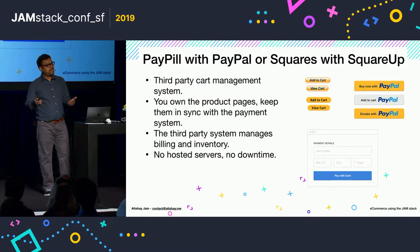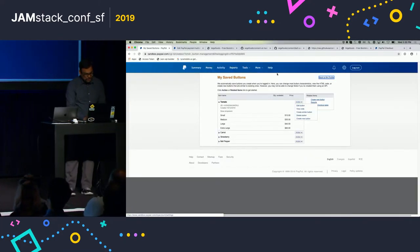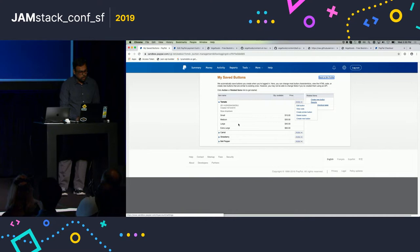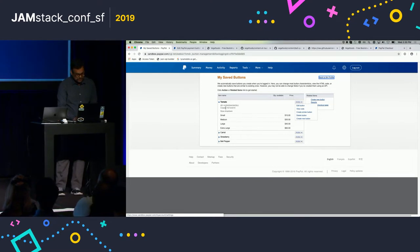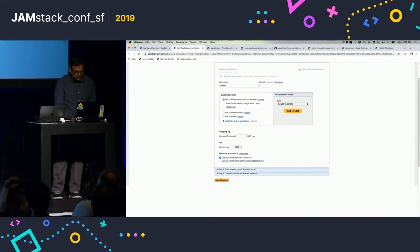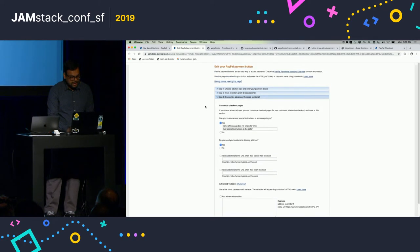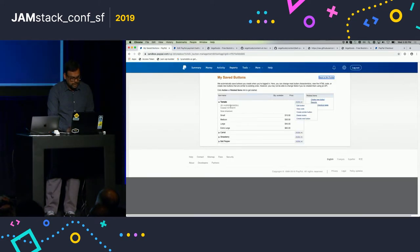If you don't have an API management system, if you don't have an API system for inventory management and logistics, billing providers take care of that. I call them PayPills because these buttons look like pills. You can go to paypal.com/buttons to create your own e-commerce buttons or edit cart buttons. In these buttons, you can provide all the information about your purchase, your inventory, your user redirection, and PayPal would give you a button code that you can use in your website.